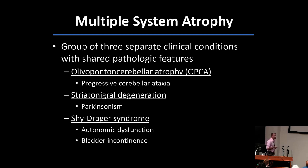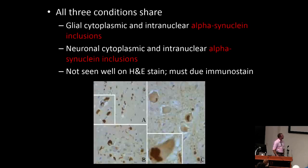So how would that manifest clinically? What's the biggest thing? So patients stand up and they do what? Pass out, yeah. So postural hypotension. And then bladder incontinence. So you'll have a patient that has MSA that's predominantly one of these, but they'll have a little bit of both. So there's always some overlap between all three.